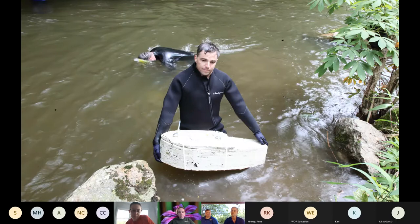We can catch the hellbenders. We can mark them and see if we've caught them before. If we have, we can see how far they've moved. And so it helps us understand how well the hellbenders are doing and to learn more about their ecology, which can help us better help them in the future.